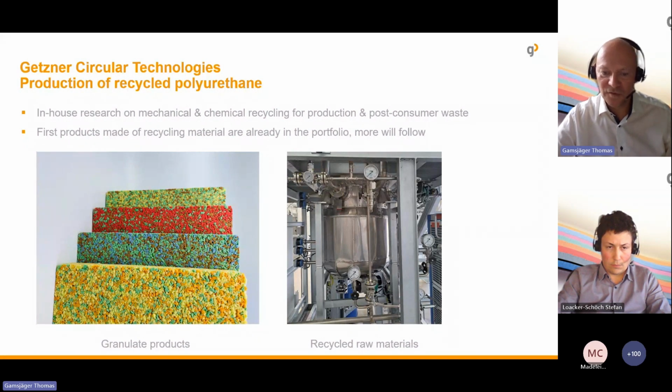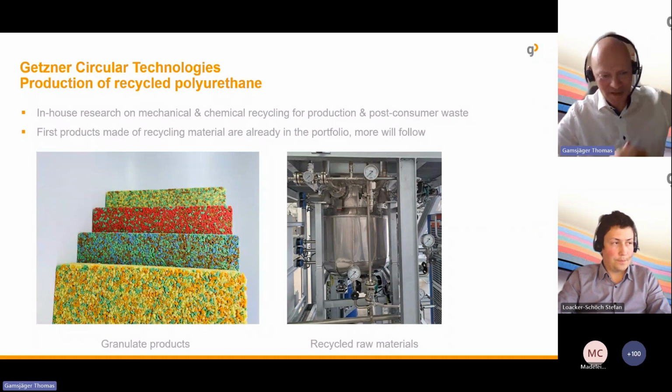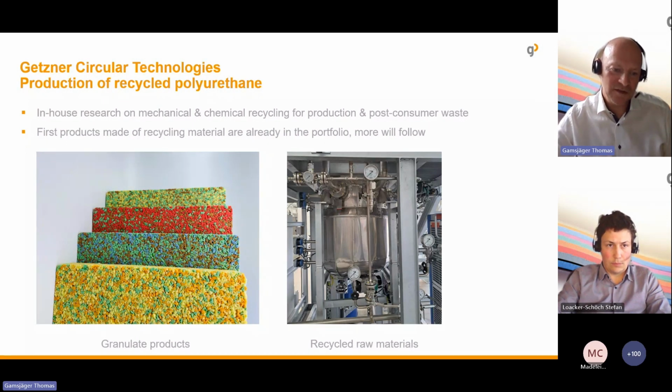And we also found a way to do chemical recycling, so that we really can produce new raw materials out of it. To achieve this is a sustainable requirement from the market. Calling them green products is maybe too high, but really to use the waste and not to throw it away, and simply do recycling. And these are my final words.